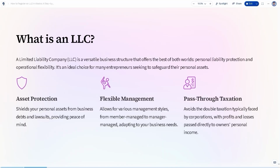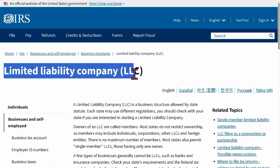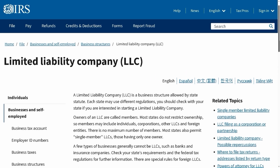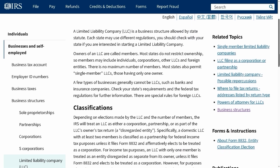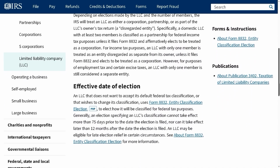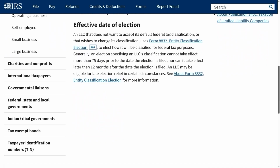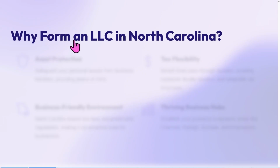Before we begin our journey, let's first answer the question, what exactly is an LLC? An LLC, or limited liability company, is a business structure that combines the liability protection of a corporation with the flexibility and simplicity of a sole proprietorship or partnership. It's easy to manage and offers personal asset protection, which is why it's one of the most popular business structures in the United States. Now, the question is, why form an LLC in North Carolina?